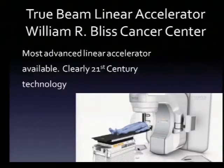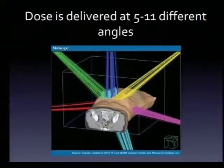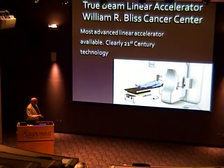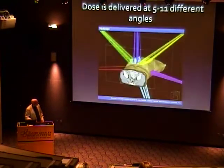And this is the Truebeam with a cartoon body on the treatment table. There's my laser. Anyway, this is the treatment head. Then we have imagers. It's called an onboard imager that can either do a cone CT, which is a quick CT scan, so we can look at soft tissue as well as bone to provide alignment. And this machine can rotate 360 degrees about the patient.